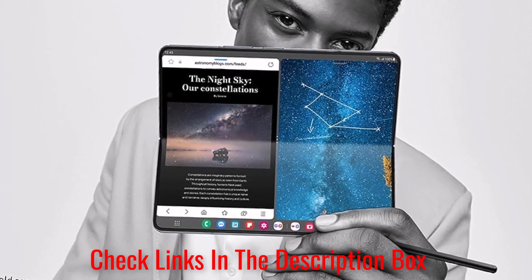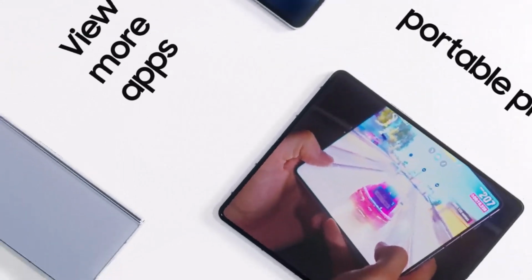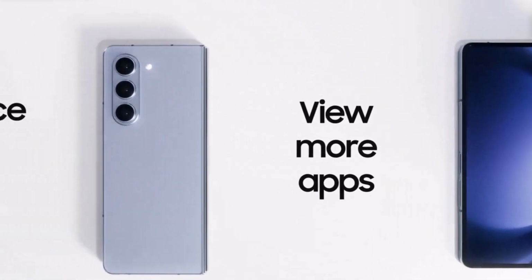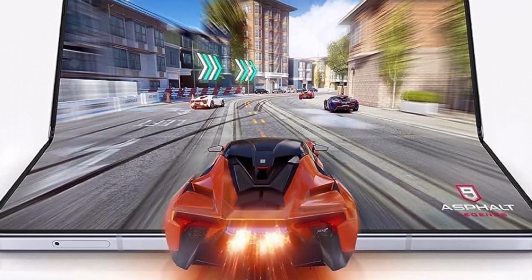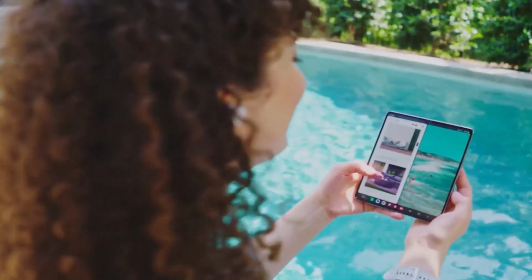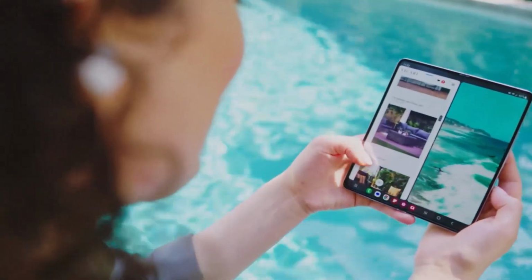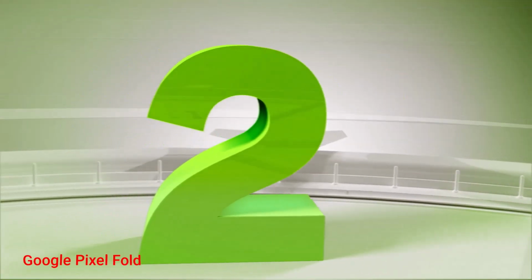It boasts blazing performance thanks to its Qualcomm Snapdragon 8 Gen 2 chip, excellent battery life, and the flexible main display's brightness is the best you can get with a peak of 1715 nits. And, thanks to new multitasking gestures and an updated taskbar, its capacity for mobile productivity is simply unmatched. Number 2. Google Pixel Fold.